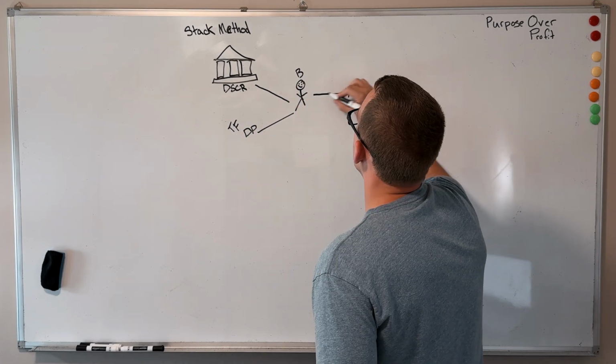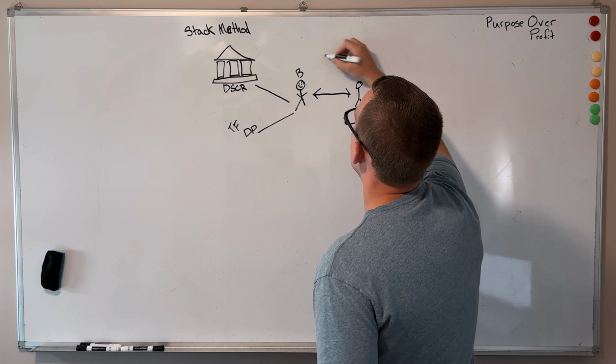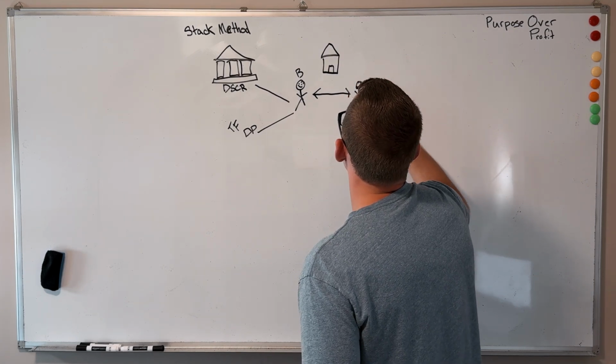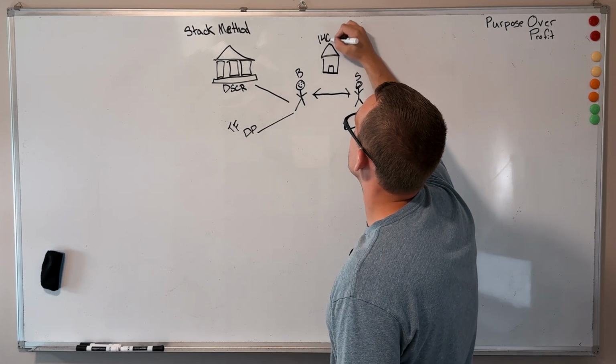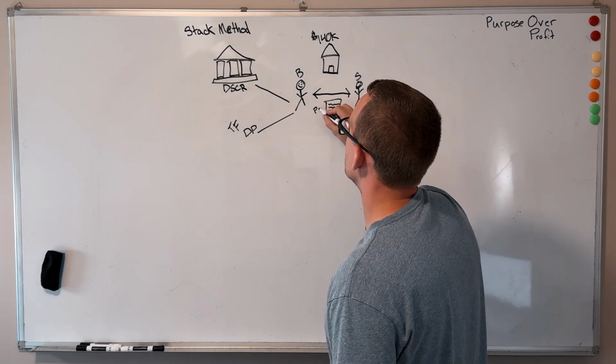So once you're qualified, you are going to go out and find the house that you're looking to purchase. Now, in the house we're working on right now, and we've got the seller here, the purchase price is 140K. Now, within the purchase and sale agreement, it's called PSA.